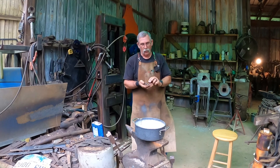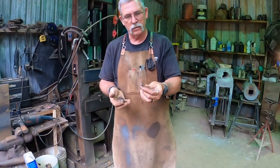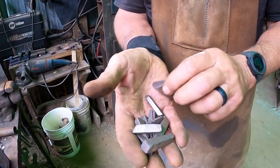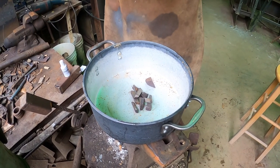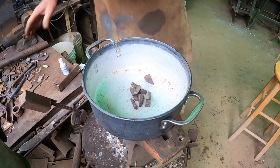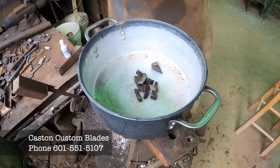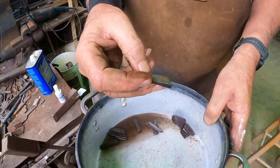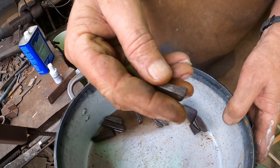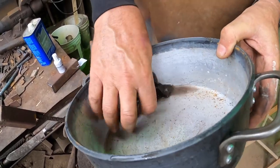This takes a little while. None of it's fast. Okay, now that we've gotten some of our pieces cut up, you can see I cut it up in small pieces, just little fragments. The important thing about this is to keep it as clean as possible. So to do that, we use any means we can. Put a little acetone in there, and you'll see the acetone is cleaning it up, getting any oils or anything off of it. The main thing you want to get off is your oils and rust if possible.